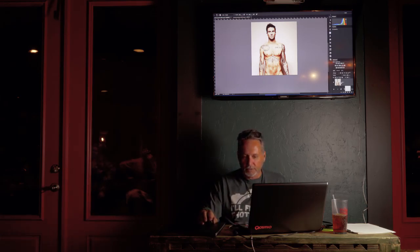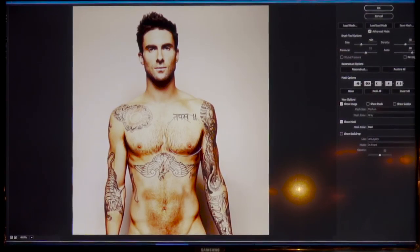And then, again, use a layer mask. So I'm going to commit to that transformation. Put a layer mask on his new abs. Get my B for brush, paint it black. And just cut away the sharp edges, like so. Just using a soft brush.